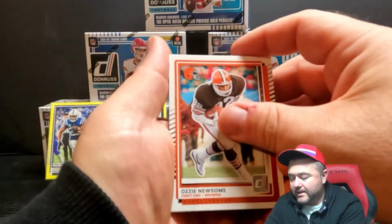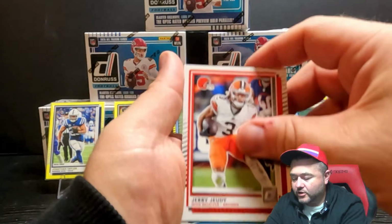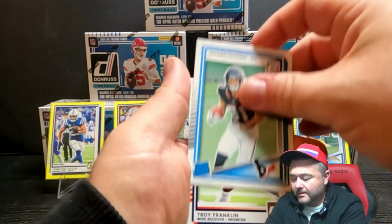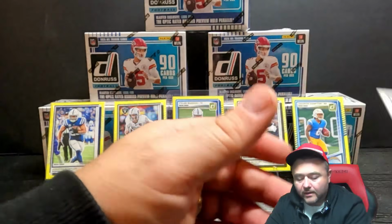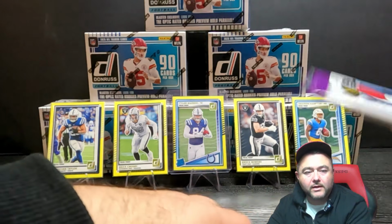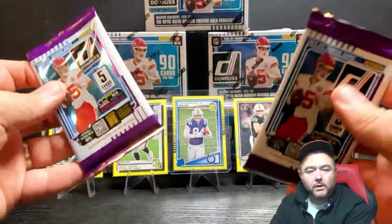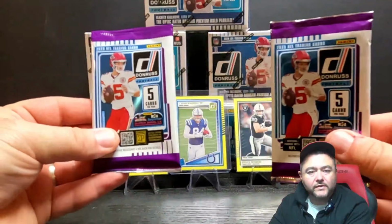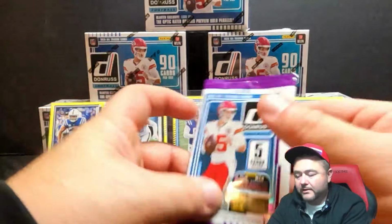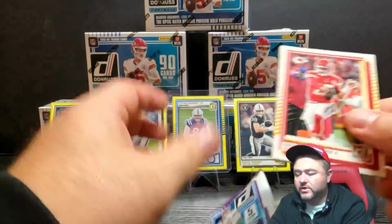We got Ozzie Newsome, Mike Evans, Jerry Jeudy, Jaden Higgins, Troy Franklin. We're down to just 2 packs, left or right. Where should we go? Just realized our camera is a little crooked, but we're going to roll with it because we only got about a minute left in this video. Let's go left. It's like a choose your own adventure novel, but for sports cards.